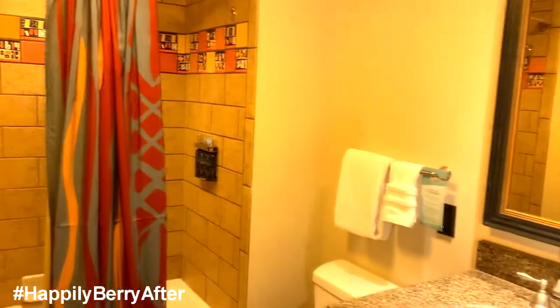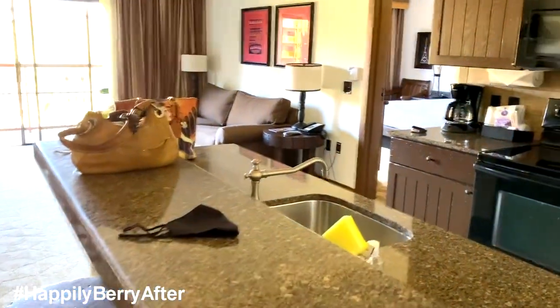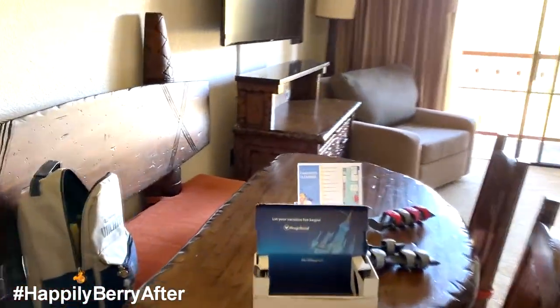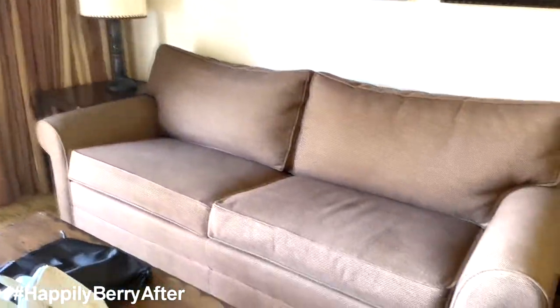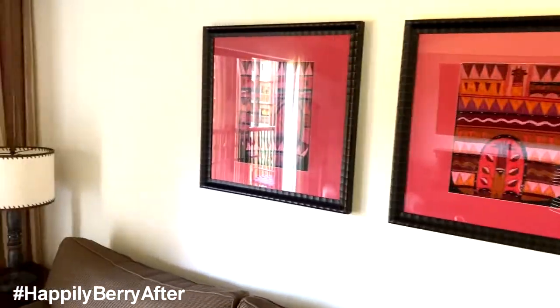Here is the first bathroom as you walk into the room. This is the first bathroom. You walk in, and here is the dining kitchenette area. This is the living space. We have the TV. Then we have a couch that I'm sure folds out into a bed. This is the decor.